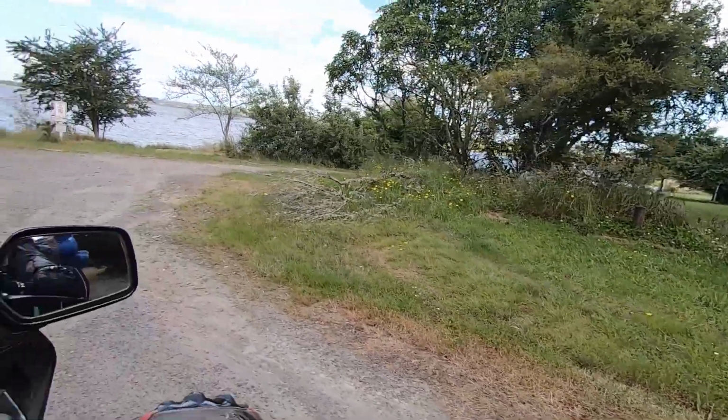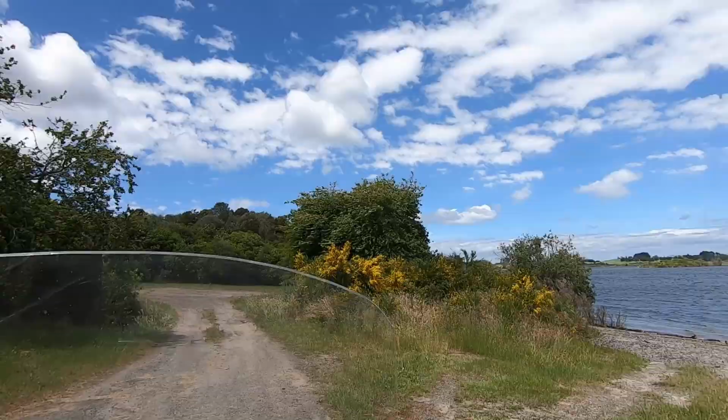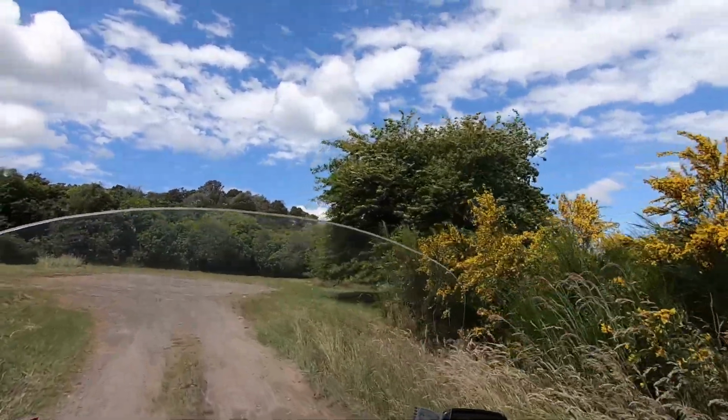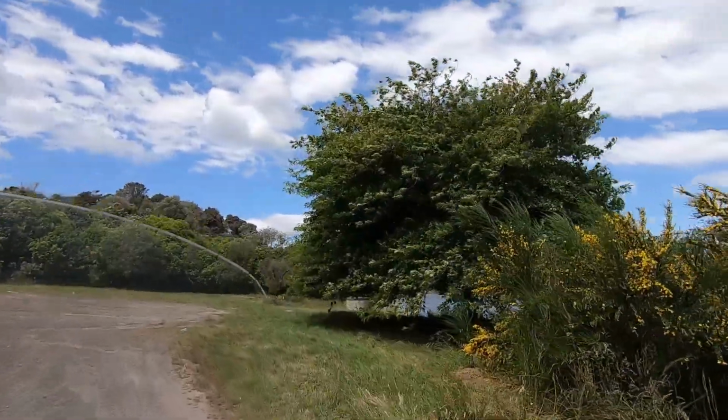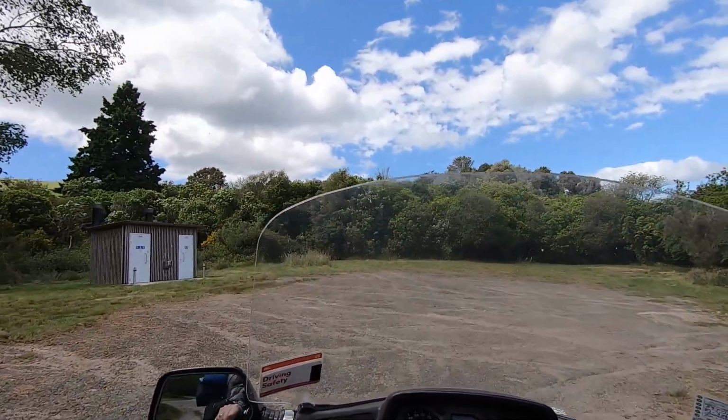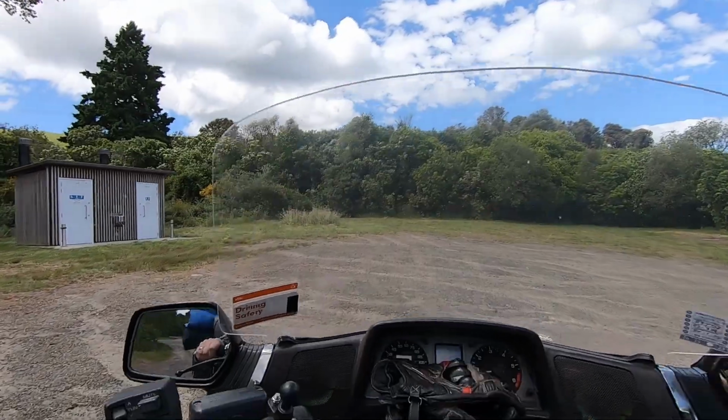The trip up was a bit slow though, a lot of wind, with a real southerly buster coming through, as you can see there in the foliage on the trees. But we just thought we'd pop into here and get a little bit of a sheltered area.